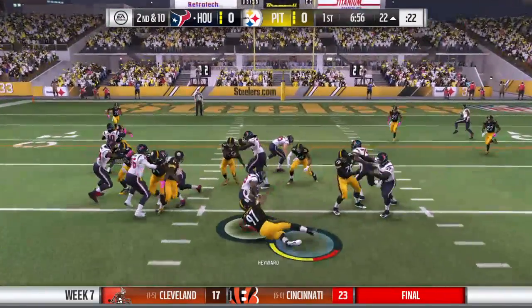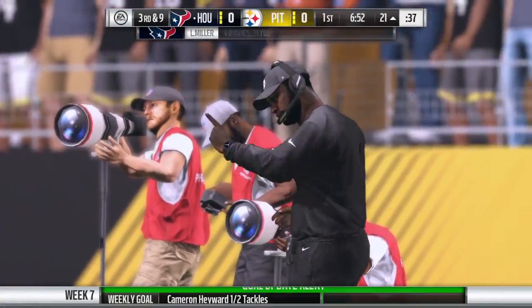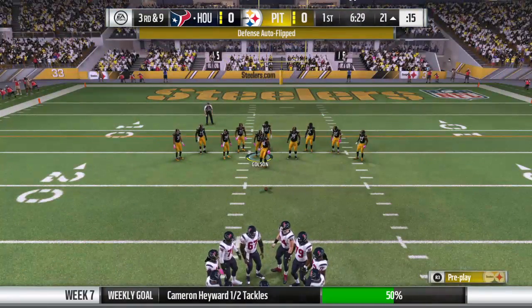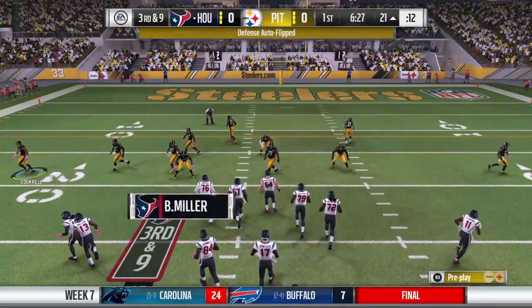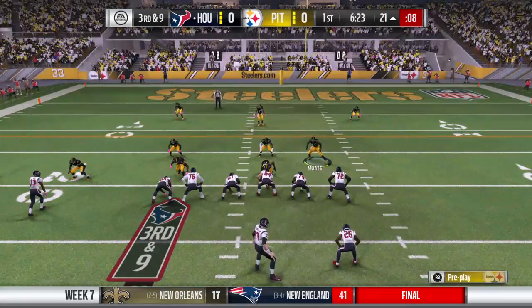On 2nd down, here's Miller. And he'll be taken down near the 20 at the 21. 1 yard, the official pickup there, so it's going to set up 3rd and 9. Here comes the 7th play of this opening drive. They've moved it well, but here's 3rd down. Here we go.